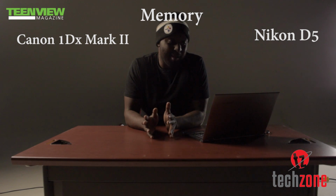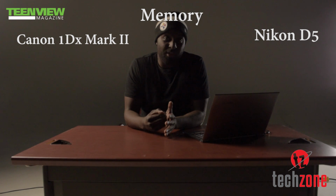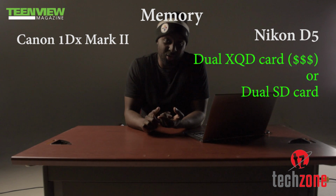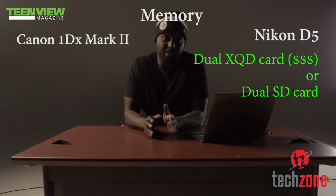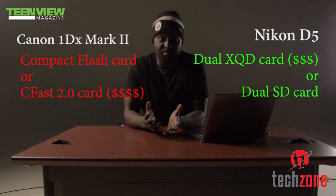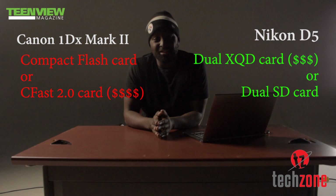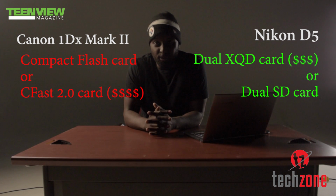As far as memory card type, everyone was kind of up in arms about Nikon going the XQD route with their new cameras they announced. The D5 supports either a dual XQD or a dual SD card slot configuration, so you have the option of getting either or, whereas with the Canon you have to get a CompactFlash or a CFast 2.0. Now, as far as price, at least on Amazon, the XQDs were going for about $100 and up, and the CFast 2.0 cards were going for $200 and up.